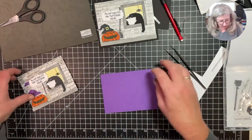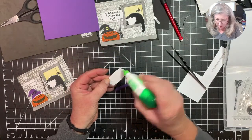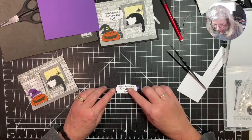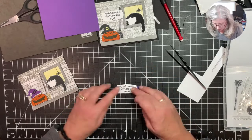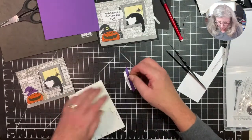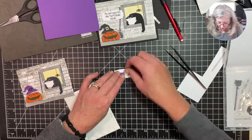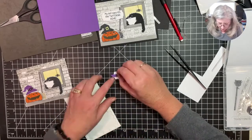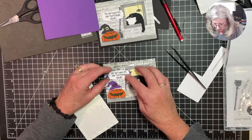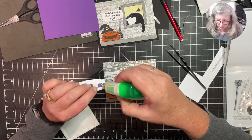Okay, we are going to glue this down. Just going to put a little bead of glue on the back and set that on top of this guy, like so. Grab your dimensionals again. Don't get close to the one edge because the right edge is going to run over that window and you don't want the dimensional to bump into the windowsill. So it's going to go like that. I'm going to put a little bit of glue right here to keep that down.